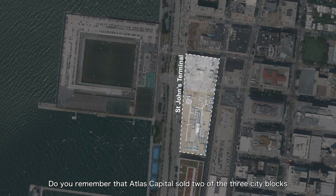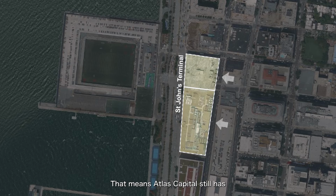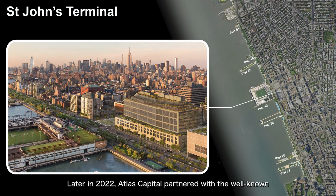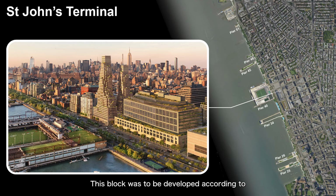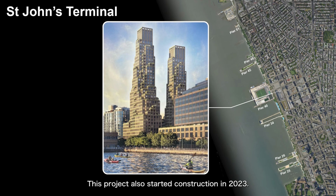Do remember that Atlas Capital sold 2 of these 3 city blocks occupied by the original St. John's Terminal to Oxford Properties? That means Atlas Capital still has 1 block on the north side. The original St. John's Terminal on this block had already been demolished. Later in 2022, Atlas Capital partnered with the well-known luxury real estate developer Zeckendorf to develop the northern block. This block was to be developed according to the land use changes passed in 2016 and will have a dual tower for sale residence and a senior affordable housing building. This project also started construction in 2023.